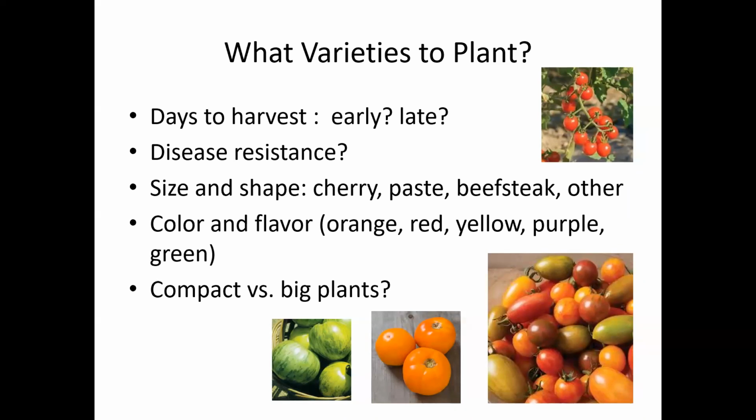So it's just something to think about. Disease resistance. This is becoming more important as we get more diseases. And it seems like there is a lot of disease pressure, especially in our soil with some of the fungus diseases. And I'll talk about that later.